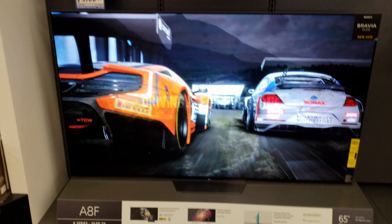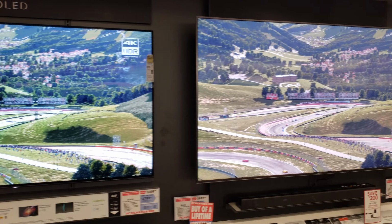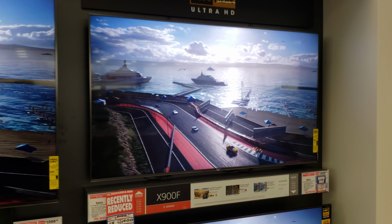Sony A8F and the A1E versus the Sony 900F. And a little shot at a dead pixel. Let's take one more look at the dead pixel. Can we see it in its content? Can I find it? Oh, there it is. Right there.